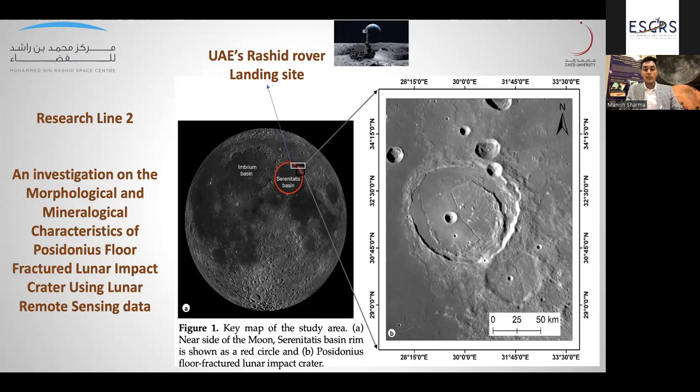lunar floor fractured impact crater is a special type of crater having radial, concentric and different properties, with polygonal fractures inside the crater floor itself. As we see in normal craters, when bombarded with a normal meteorite impact at super velocity, it's in the concentric form. When we come to the regolith thickness mapping, it's in the concentric form, but this is a special crater which is having the floor fractured, and it can be seen in this crater itself in this study area.